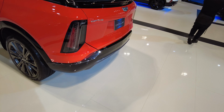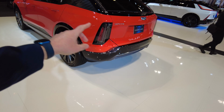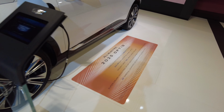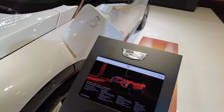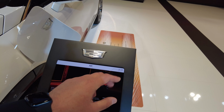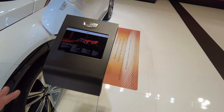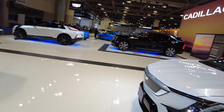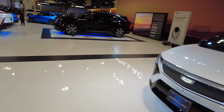Very cool to see. So this is the Cadillac Optiq, available in a few different trims, 300 horsepower, dual motor, all-wheel drive, all the usual bits. Starting at $67,098 Canadian, as shown, up to $70,000. So this is, I would say, the entry-level version of Cadillac's electrification strategy.